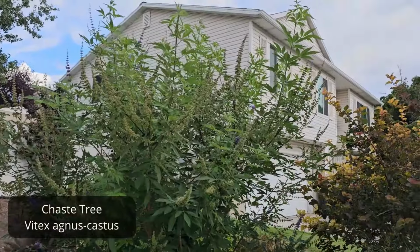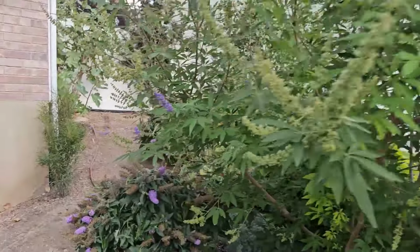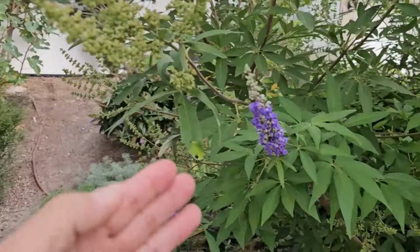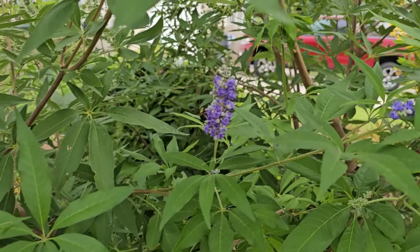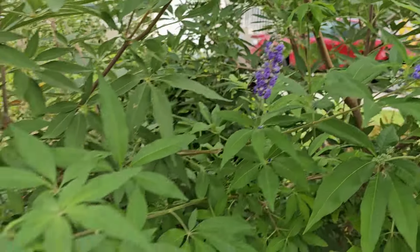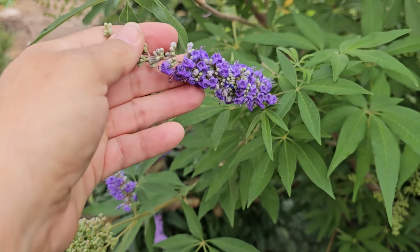We've still got a few blooms on my chaste tree, but it's largely done. We'll get scattered blooms on this all the way through October. And we actually still have bumblebees that are visiting it. The blooms are absolutely gorgeous.